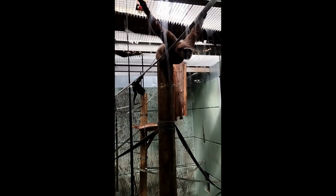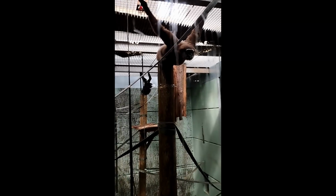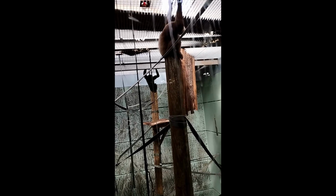Now we're going inside the gibbon forest. It was so loud and noisy. But two of the gibbons were swinging along and making noises. But at the end these two have stopped. Next viewing was really loud for the gibbons, and two of them are swinging. At the end the loud scream from the gibbons was extremely loud and deafening.